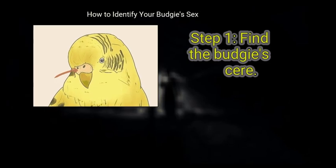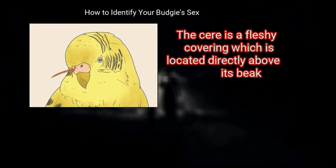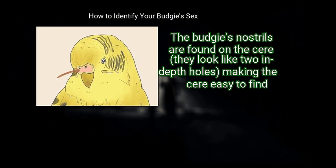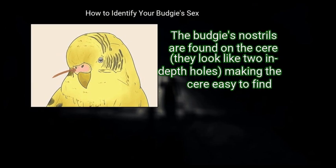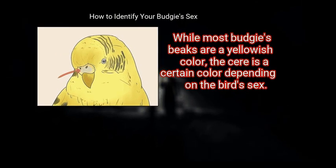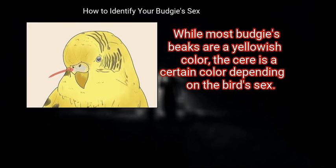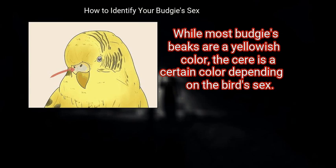First, find the budgie's cere. The cere is a fleshy covering which is located directly above its beak. The budgie's nostrils are found on the cere. They look like two in-depth holes, making the cere easy to find. While most budgies' beaks are a yellowish color, the cere is a certain color depending on the bird's sex.